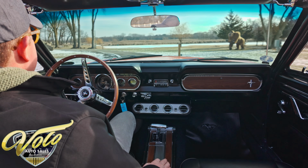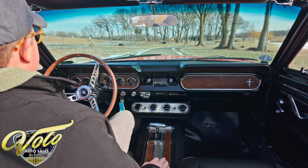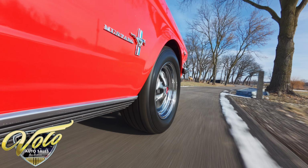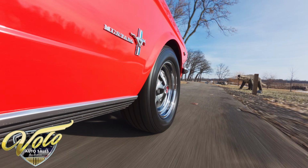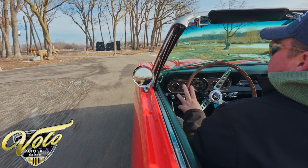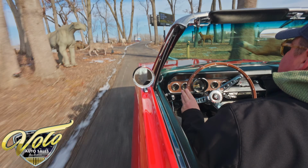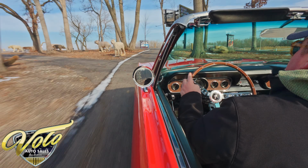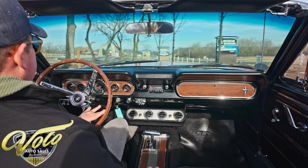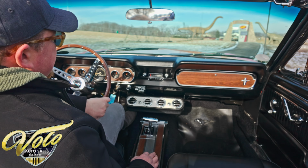Everybody, top is down. It's time to go for a cruise. We are out on our private test track here on the museum campus, and we have plowed it with no snow or no salt, excuse me. Take this gorgeous car out and show you that everything is functioning well on it. Totally redone top to bottom. There's nothing that they missed on this one. Gorgeous ride, gorgeous restoration.